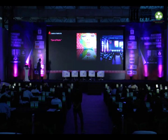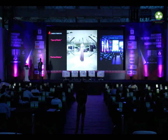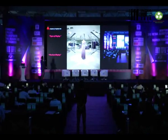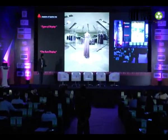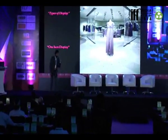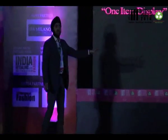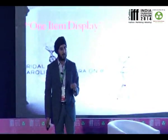I'm going to do this real quick. This is technical. How many visual merchandisers do we have in this room? Practicing visual merchandisers? Okay, so I'll just do it for you guys quickly. One item display is a display where there is only one item, never two, only one item. So only one dress or only one bag, never two bags, only one pair of shoes. It is usually done to promote something premium or luxury. So again, one item. You might have lots of props. In visual merchandising terms, anything that is not for sale is a prop.